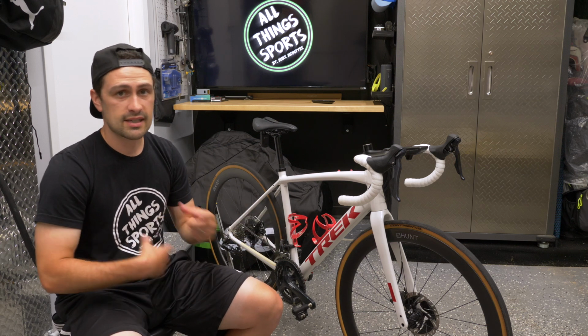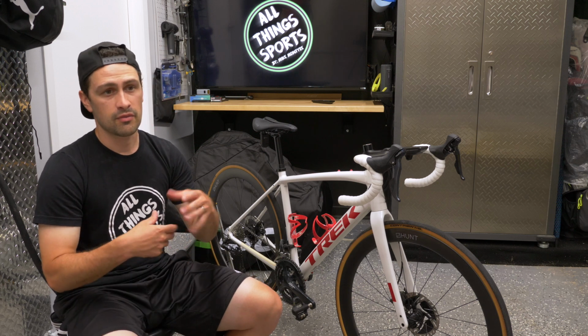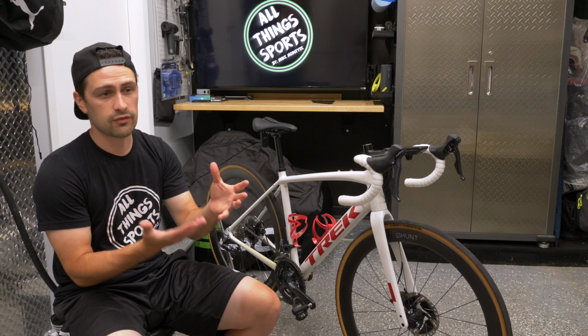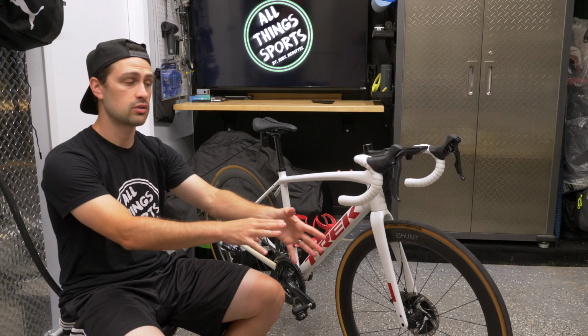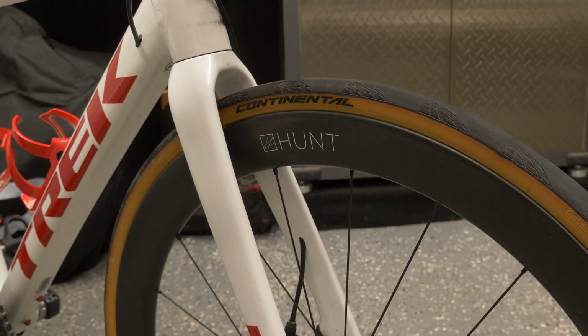You can feel that acceleration instantly. It holds speed so well. They're not sort of twitchy or anything like that in crosswinds. If you have a side wind coming on you from the side, instead of it being twitchy, it actually helps give you that sail effect and it helps push you along. So wheels are an absolutely massive upgrade that you can make to your bike.